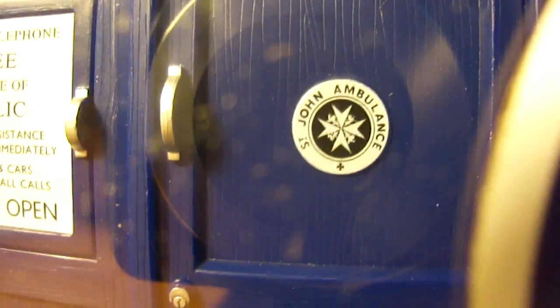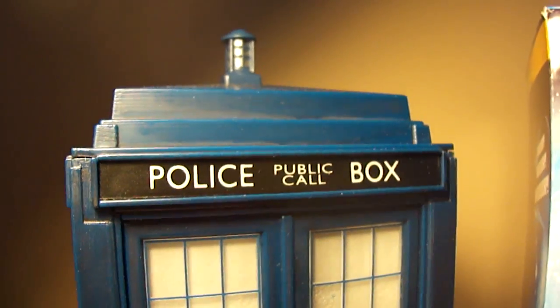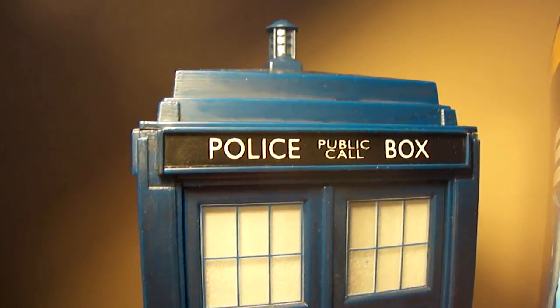Of course, there's the color difference. St. John Ambulance sign on the door. And of course, most people already know about the lighting effects and the sound effects. Of course, the lamp on top, we mentioned that is different.